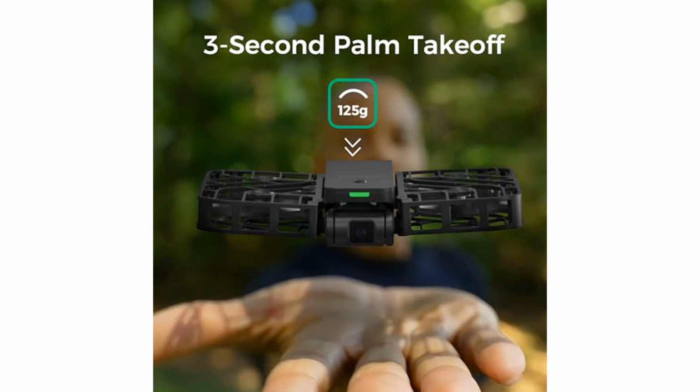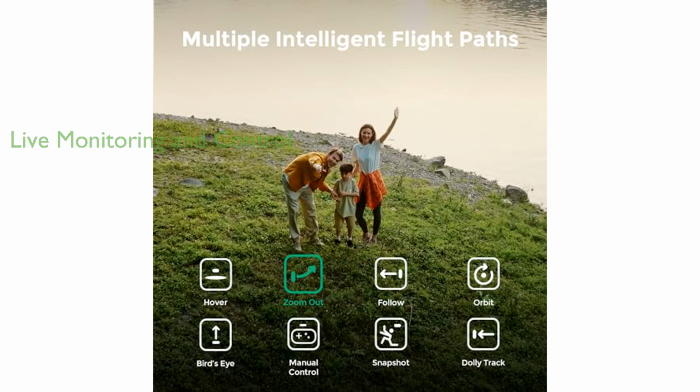The HOVER X1 app allows for live monitoring of the drone's camera feed and manual control of its flight path, while also offering a platform for downloading and sharing photos and videos. The drone is fully enclosed with safety guards and boasts 32 gigabytes of internal storage, securing your privacy with locally stored content and providing an extra layer of protection for both the drone and its surroundings.